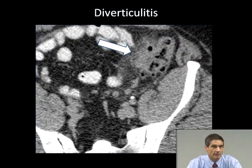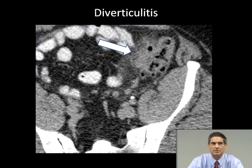This is an example of diverticulitis, where you have a loop of sigmoid colon that has abnormal soft tissue adjacent to it, stranding in the fat, and probably an early abscess formation.